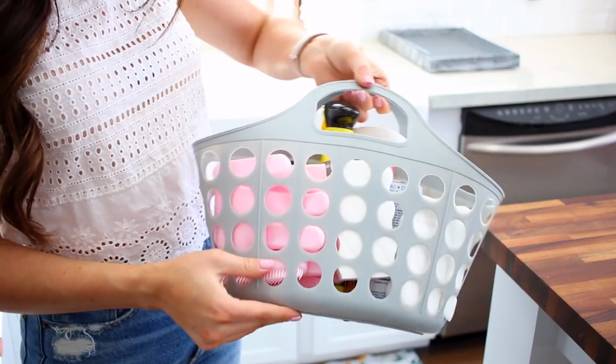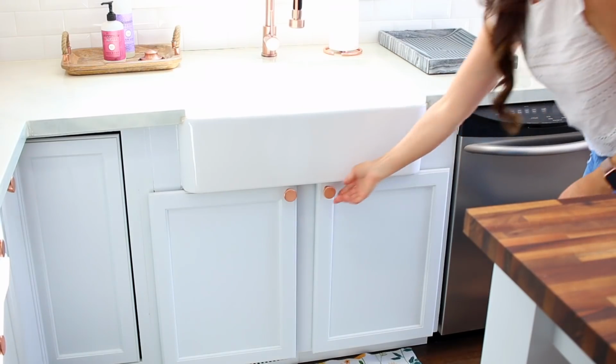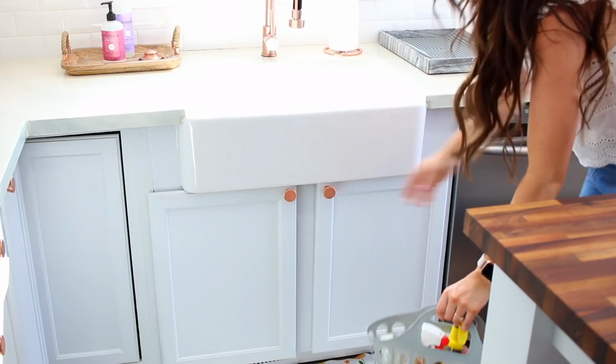These are just super convenient. I love that I can grab and go, and this project only cost me $4, so a really great deal, and I think this system will last a long time.